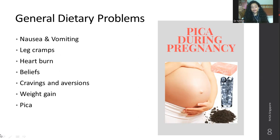So, weight gain of pregnancy: the optimal weight gain should be around 11 kg to 13 kg, from when you start your pregnancy to the end of the pregnancy. That is healthy. In the first trimester, 900 to 1800 grams, that is almost 2 kilograms. 1 to 2 kilograms during the first trimester is completely fine.